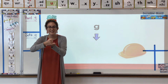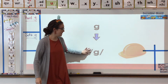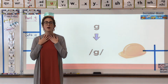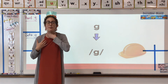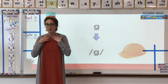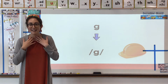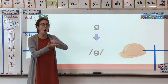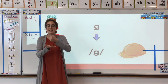G, G, G. Can we all do that together? That is the hard sound, the G sound. Can you put your hand on your throat, super scholars, and make the sound? This sound is coming all from your throat. The hard sound is just being made in your throat. If you put your tongue out, G, G, G, you can still make that sound. I know it's silly, but try it. You can still make the hard sound because it's in your throat. That's where it's coming from. The hard sound for G.